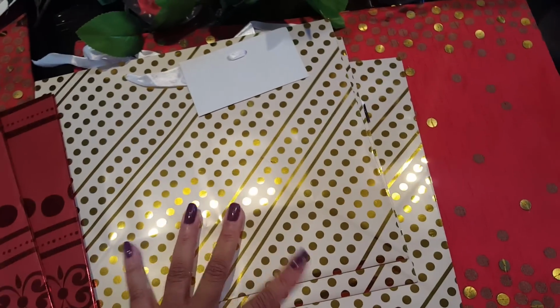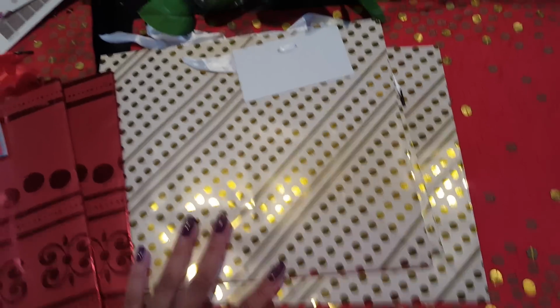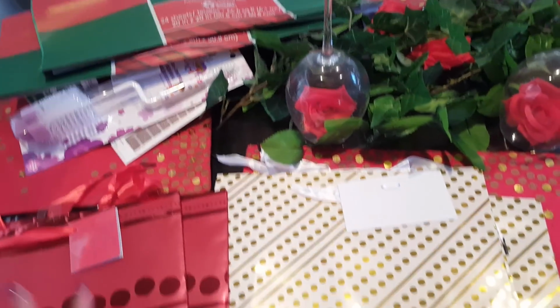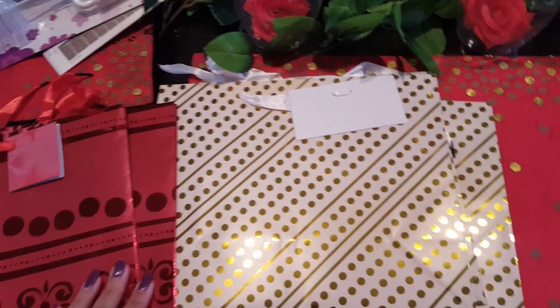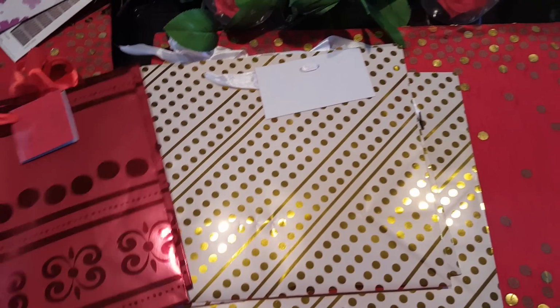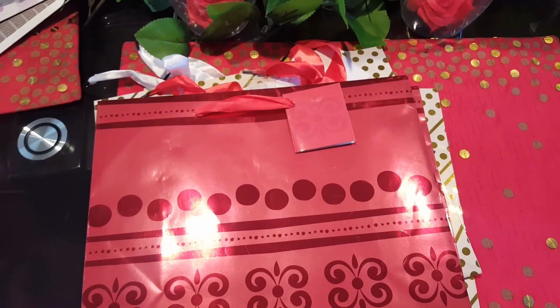So I actually picked up 2 in the red and 3 in the cream and gold. These will come in handy. Again, have the tissue paper, can put some gifts in those in the upcoming holiday season and not be stressed out over how I am going to gift wrap those packages.